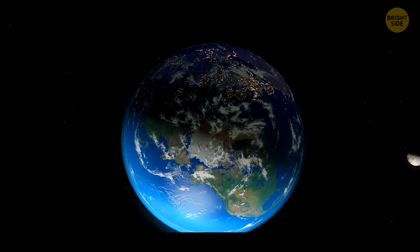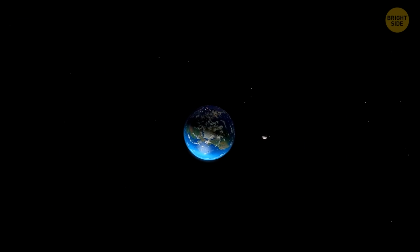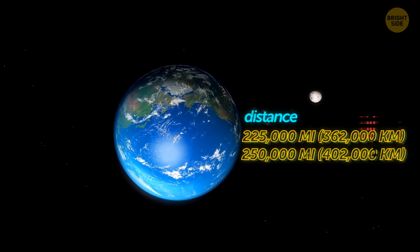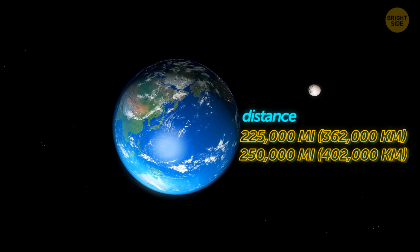The moon's orbit around the Earth isn't a circle, it's an oval. That's why the distance between our planet and the satellite varies from over 225,000 miles to more than 250,000 miles.